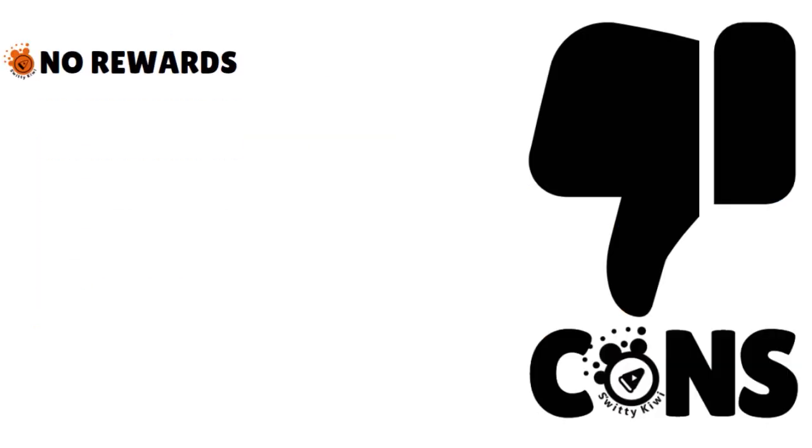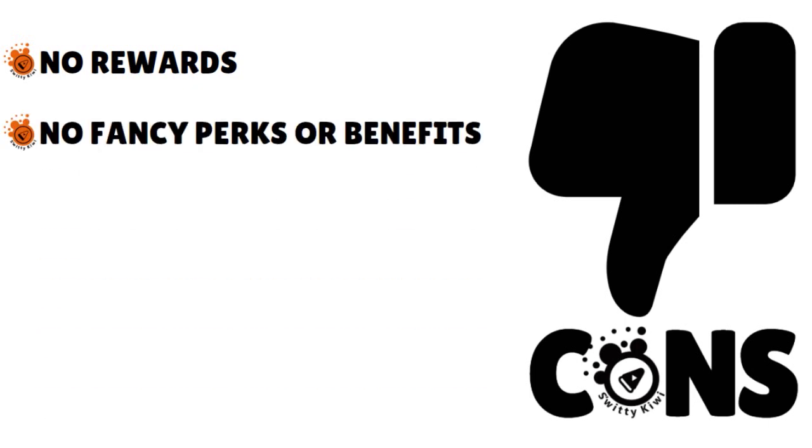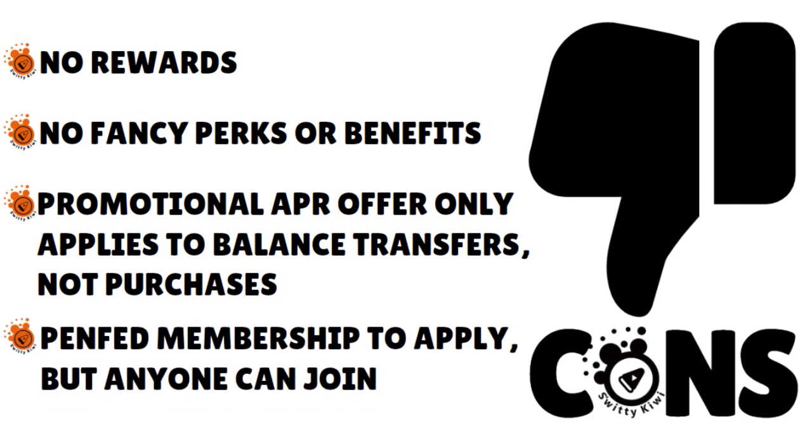That's one of the detriments here. There are no fancy perks or benefits, okay? And the promotional APR offer only applies to balance transfers, not purchases. So with PenFed, that's something you need to think about, okay? And you need to have PenFed membership, of course, to qualify for this credit card.